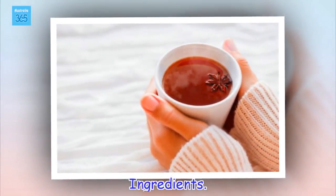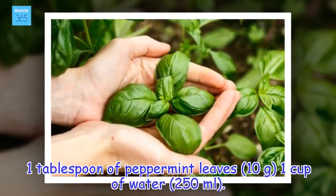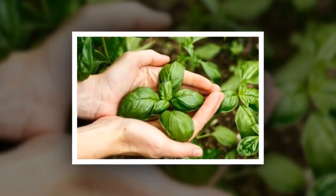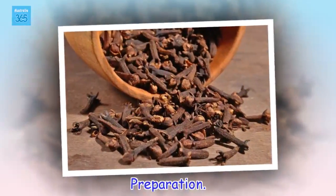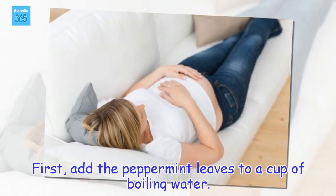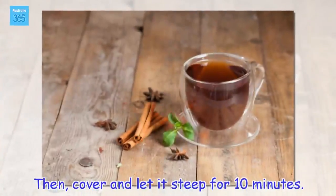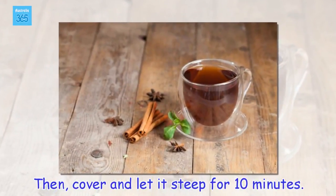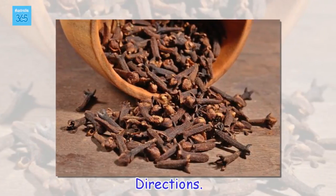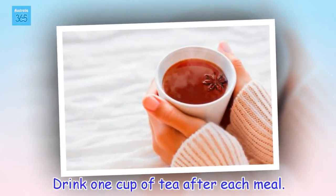Ingredients: 1 tablespoon of peppermint leaves, 10 grams, 1 cup of water, 250 milliliters. Preparation: first, add the peppermint leaves to a cup of boiling water. Then, cover and let it steep for 10 minutes. Directions: drink 1 cup of tea after each meal.